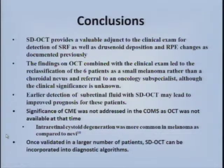The significance of CME was not addressed in the COMS, as I mentioned, as OCT was not available at this time. However, in one study using time domain OCT, they showed that intraretinal cystoid degeneration was more common in a melanoma as opposed to a nevus, so this may represent an important feature that can be detected by OCT. And once validated in a larger number of patients, it can be incorporated into diagnostic algorithms.